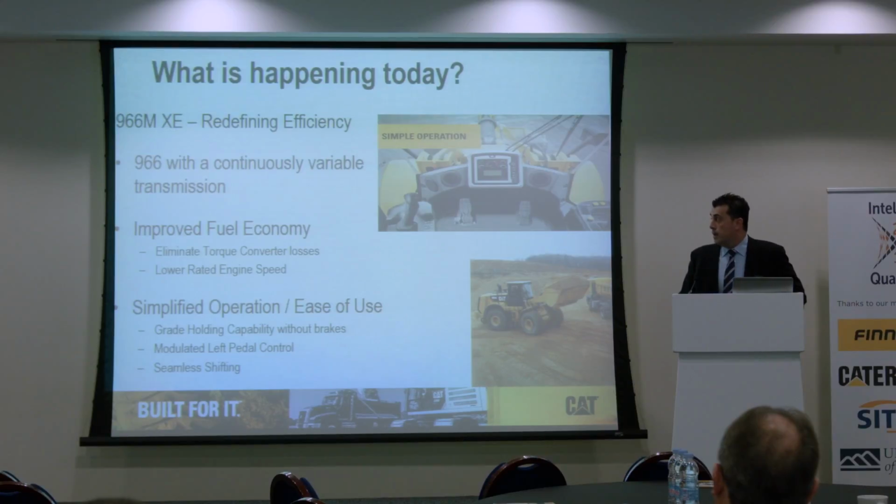If we talk about our medium wheel loaders, we already had a really good product with the M series. But with the XE series, we added a new continuous variable transmission, which helps reduce fuel consumption, and we deliver more fuel efficiency compared to our K series. It's 25% more fuel efficiency and 35% more compared to our H series.